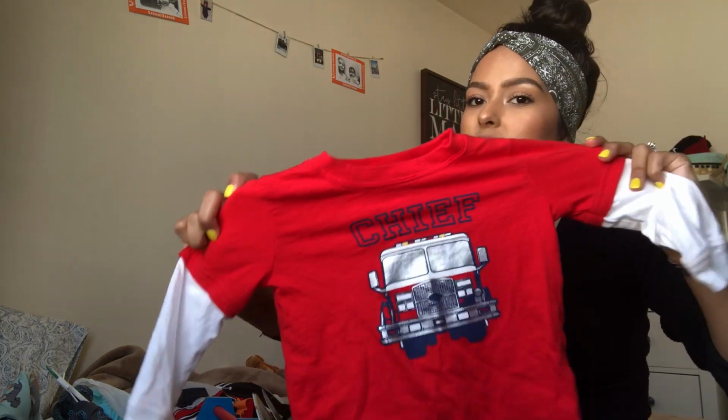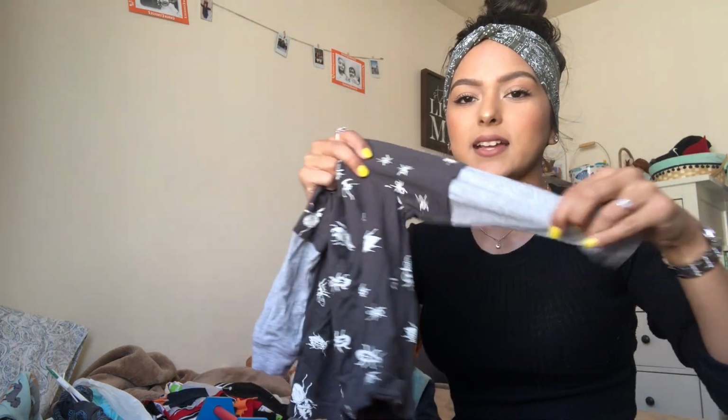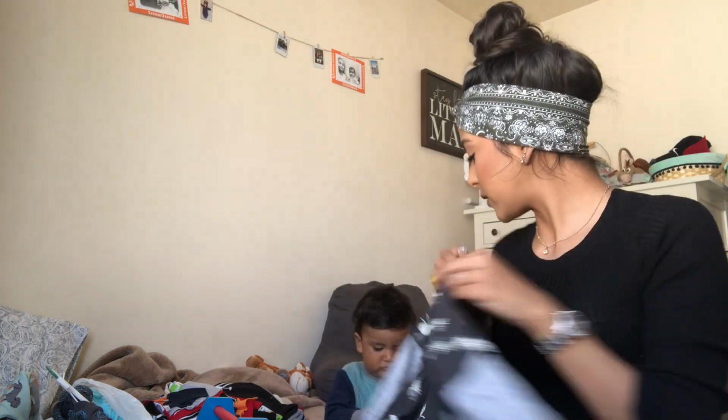The next shirt, this one's also on clearance, and it just has a little fire truck, and it says Chief. The next shirt we got was also on clearance, and it just has little insects on it, and it's long sleeve, flannish short sleeve. I thought it was super cute. You want to wear it?